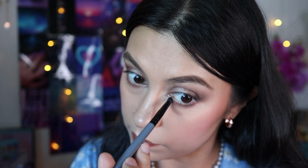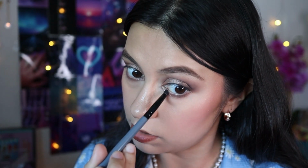Might be a little bit dark for the inner corner. Yeah, it is a little bit dark. So I'll just add another shade in. But let me just spread this out and then add another shimmer right on top of it.